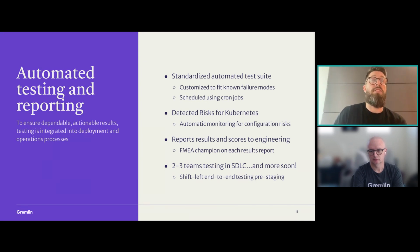The Gremlin reporting tells us about the detected risks, gives us a score for that service, and keeps a trend. We try to keep the engineering managers and the teams engaged with that score. We'd like to move it to a production readiness score eventually. That's what we're working towards at the minute, the production readiness scoring.